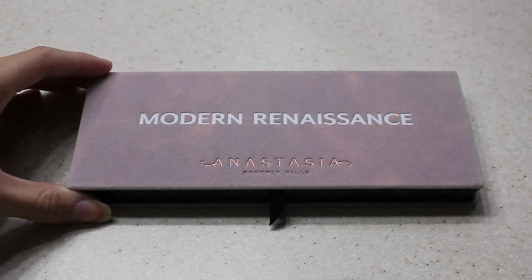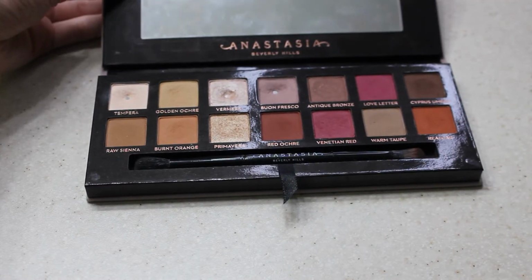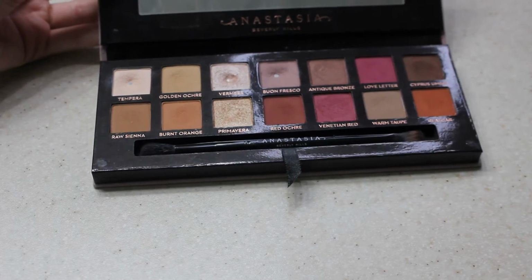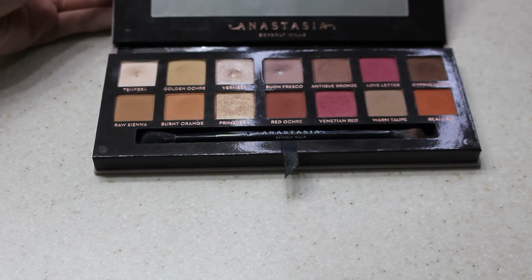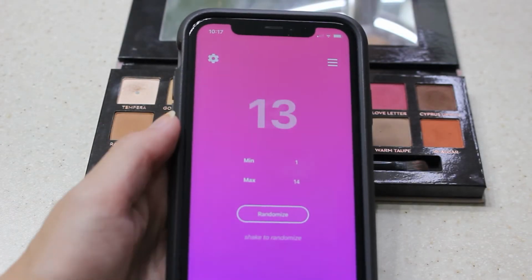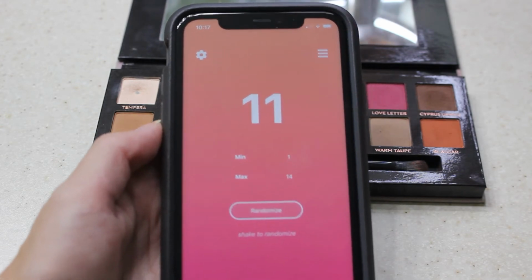Alright, now we can get on to what is my favorite part of this video, and that is choosing the new shades for the month. So I'm going to choose my 5 shades for October, and we are going to start with my Anastasia Beverly Hills Modern Renaissance palette. So here is what this one looks like on the inside, and as always, if a shade has pan on it or has already been in this project, I am going to re-roll. So I have my Pretty Random app set from 1 to 14, and we get shade number 11.